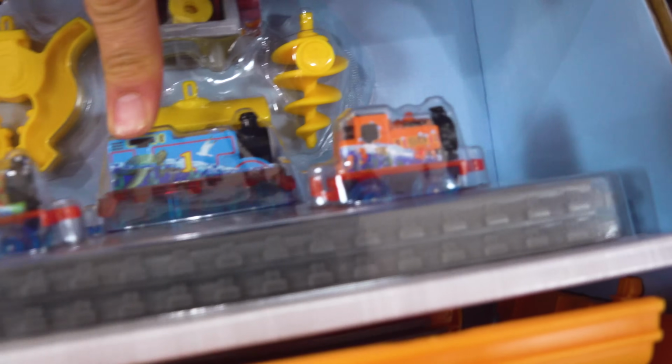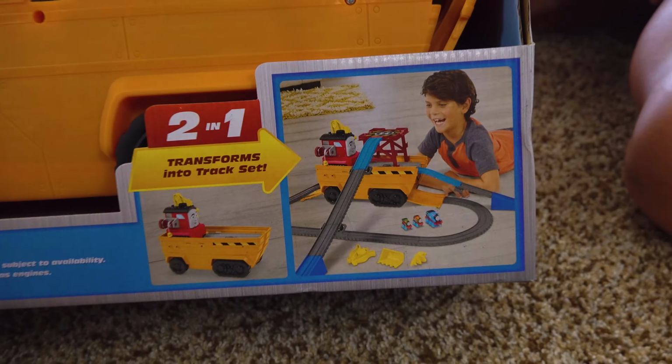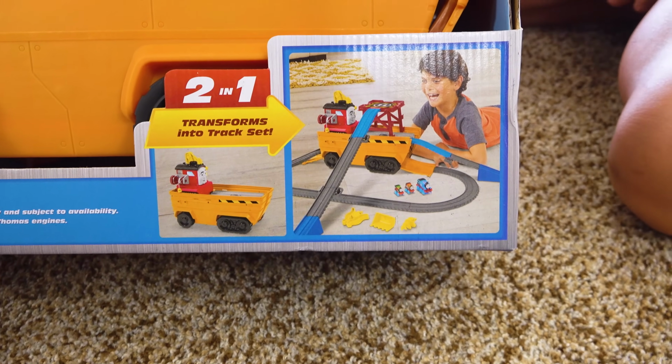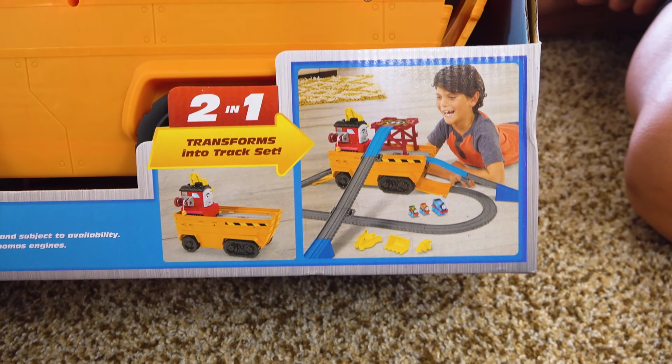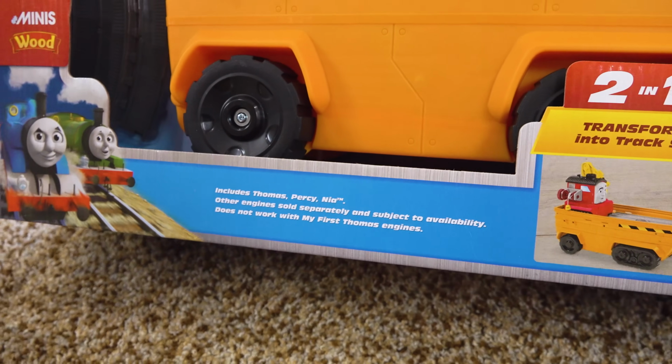Look at this. It looks like a regular wooden railway, but it has a plastic bottom. Have you ever seen that before? Is that wood? It might be wood. Oh, let's open this. Let's open it up. Is this a boat? It's like that Paw Patrol boat, the one that can go on water and on land. Wait, it includes Percy, Thomas, and Nia.